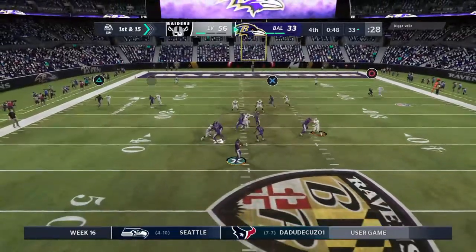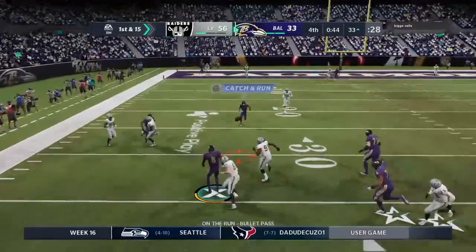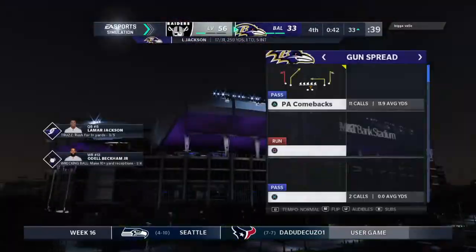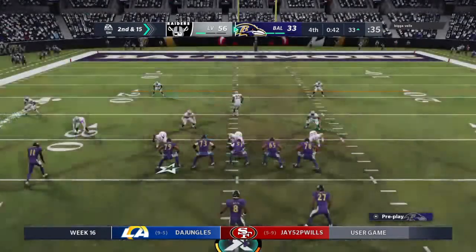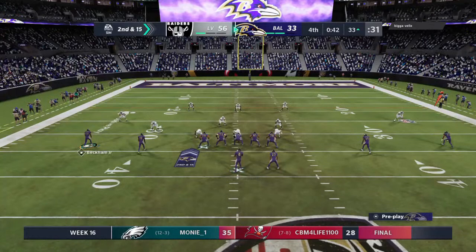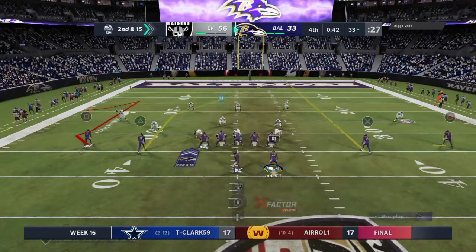From the gun, Jackson. Buying time to his left. And this will be incomplete. Marquise Brown was the intended target, but it'll be 2nd down. And he is such a tough quarterback to defend because you got to remember, arguably, he's more dangerous outside the pocket than he is in it. But how about the job they did defensively to stay with the receiver and knock the ball away?